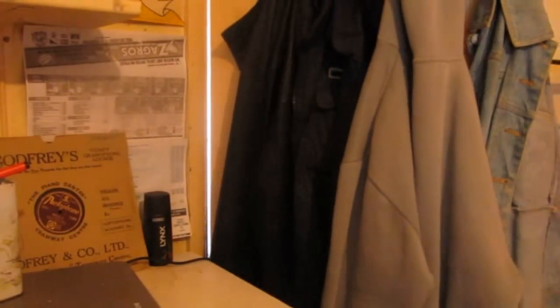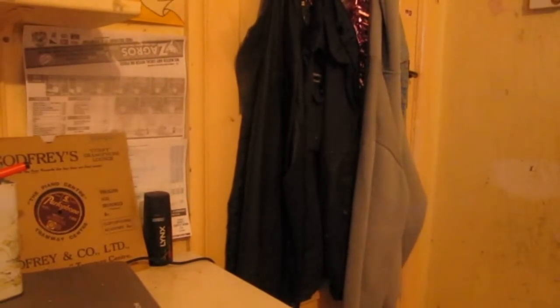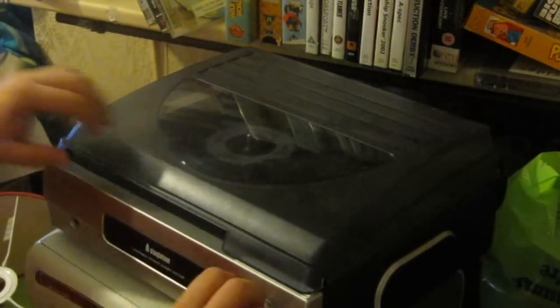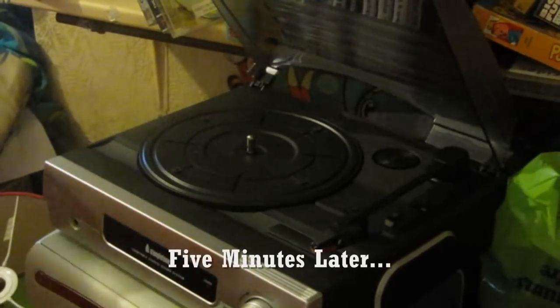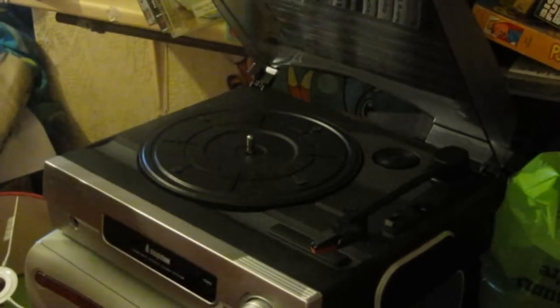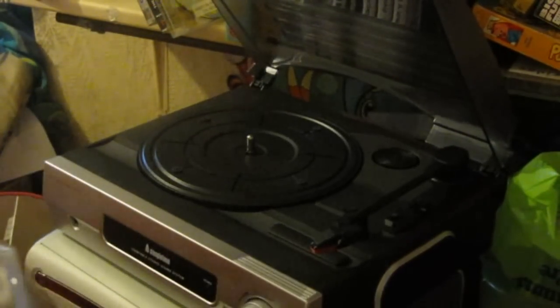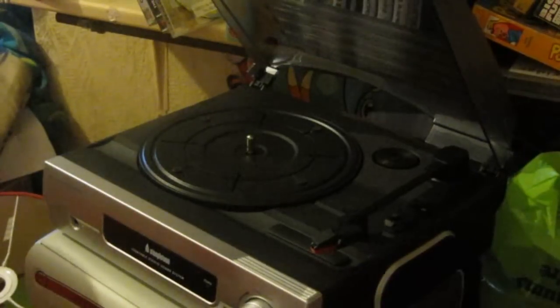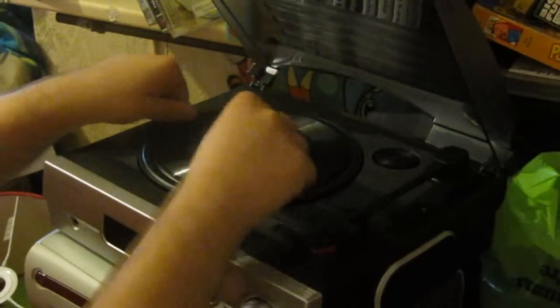So that was a good day, that was. Come on then, let's go upstairs and check these in my record player. Let's try Edward and Gordon. This is the first time I've ever heard these, so let's go.